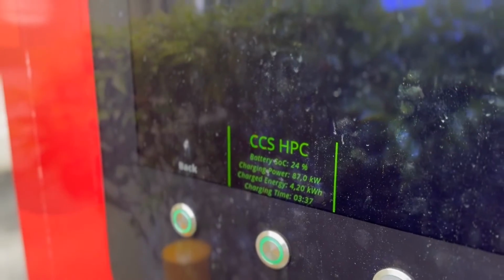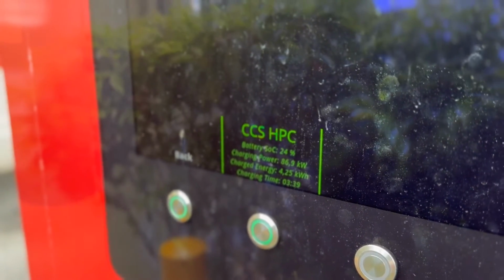We seem to be peaking out at about 86, 87. Now, while that's doing that, I'm going to go for a little bit of a walk. Don't forget, if you are leaving your car, check in on PlugShare. And also keep an eye on your charge. I mean, if you're using the ChargeNet app to do your charging, you can check on there what it's doing.